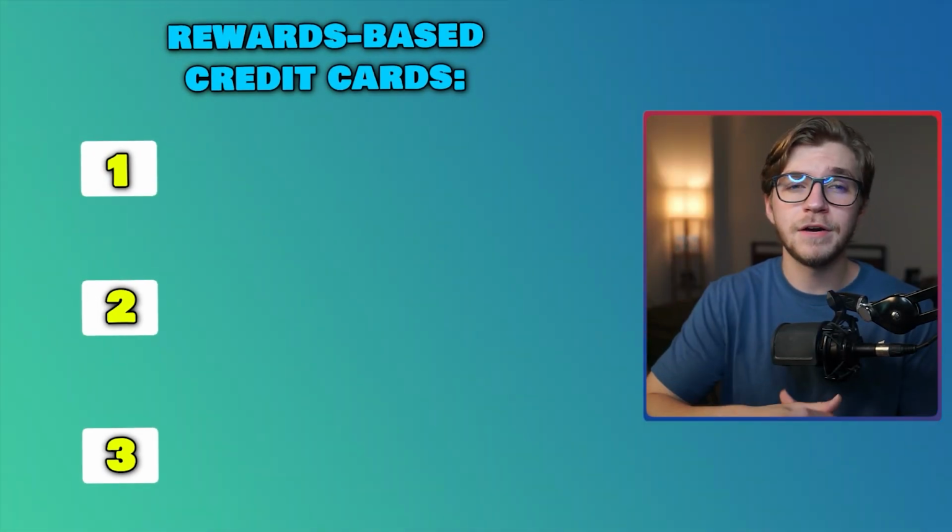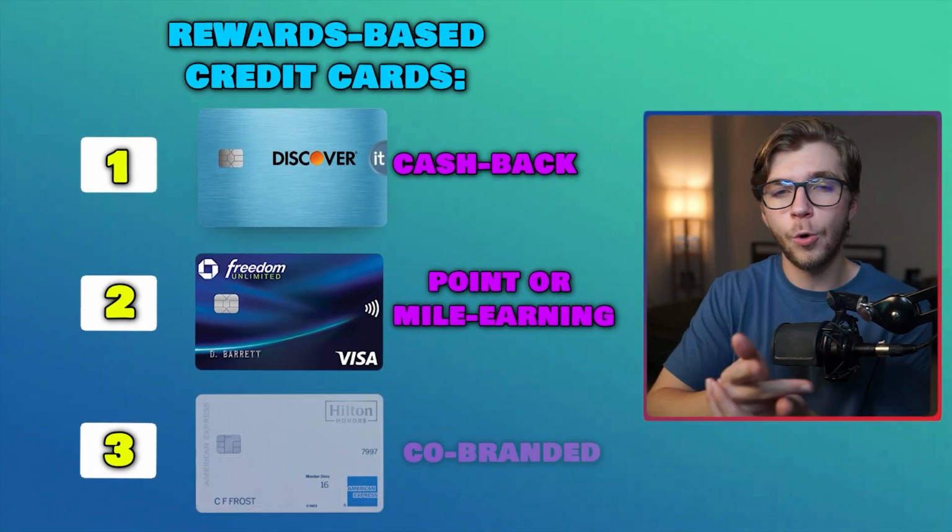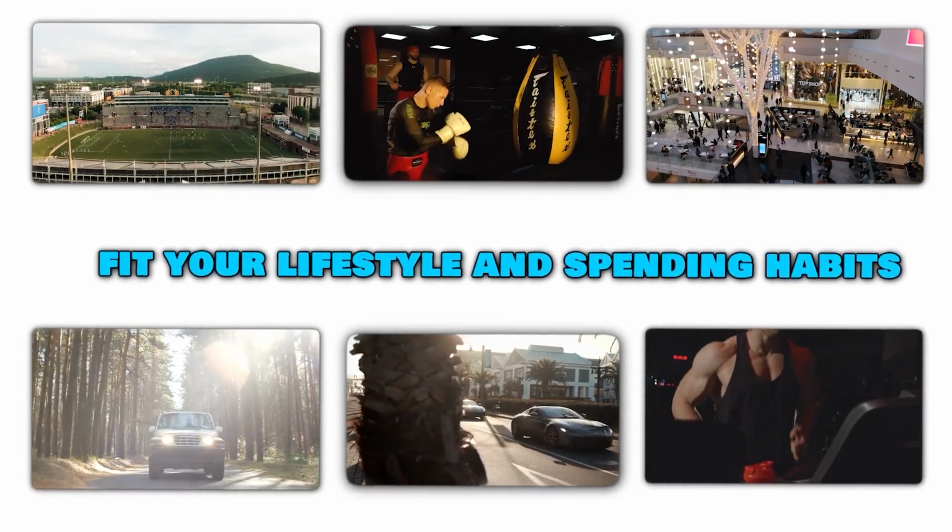There are three main types of rewards-based credit cards: cashback, point or mile earning cards, and co-branded credit cards. Each of these cards has its own benefits and drawbacks, but you really can't go wrong with any of the cards on today's list as long as you think they would fit your lifestyle and spending habits. Now, let's go ahead and jump into the first category of cards, cashback cards.